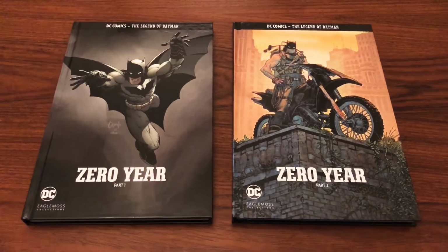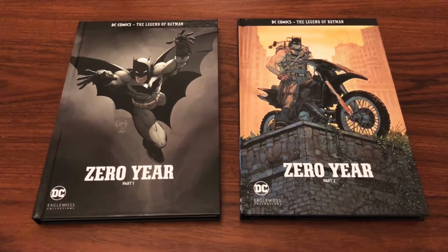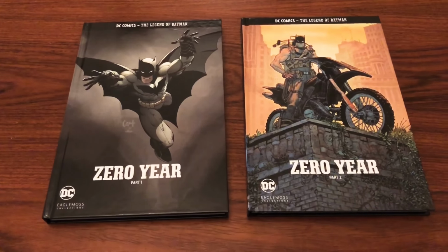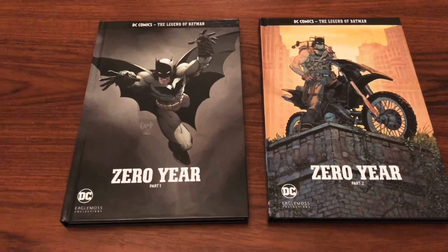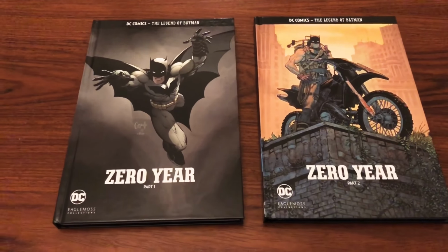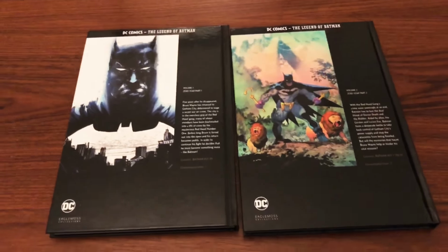So the previous 6 books were the DC Comics graphic novel collection by Eaglemoss. Eaglemoss have now decided to do a similar run, but just on Batman comics. So I think it goes from year 0 right up to year 100. The first 2 issues have been released, this one was $2.99, this one was $6.99. I think they then go up to $9.99 after that, but obviously I picked these up. Quite nice editions to have.